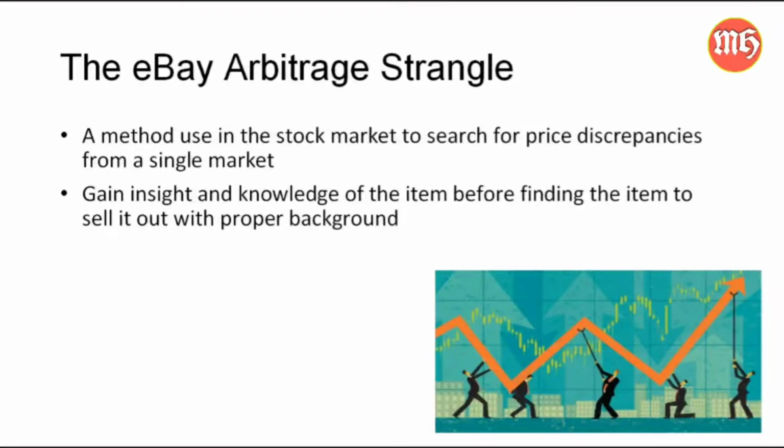Arbitrage is basically a method used in the stock market by big players who search for price discrepancies from a single market to another. This method is even repurposed and applied in the eBay marketplace. All you need to practice this method is to specialize in the item you desire to sell. Add depth to your knowledge, read more books, study anything related to your field.